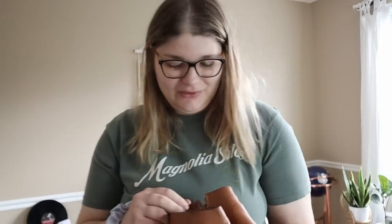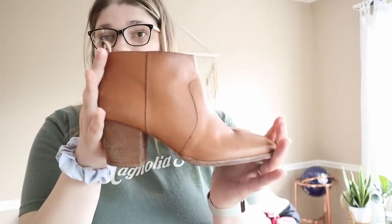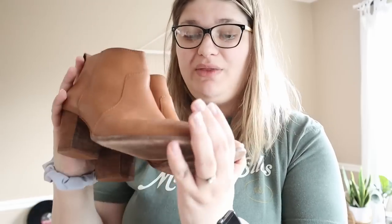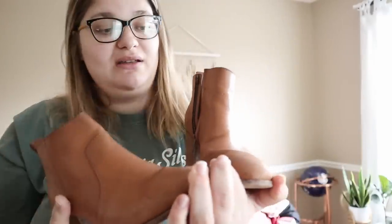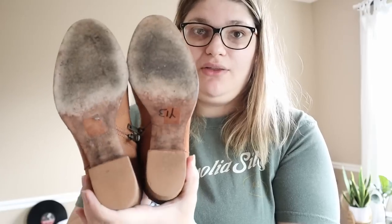And then I was also surprised to find these. These are a pair of Madewell leather boots. They're this nice cosmic brown color. They have a stacked heel, really good shape. They have a little bit of, maybe somebody dropped some things on them. There's a little bit of splatter in the leather, but I don't think that's a huge deal. At least it wouldn't be to me. There's zippers on the inside. And then this is what the bottoms look like. They're in a size 8.